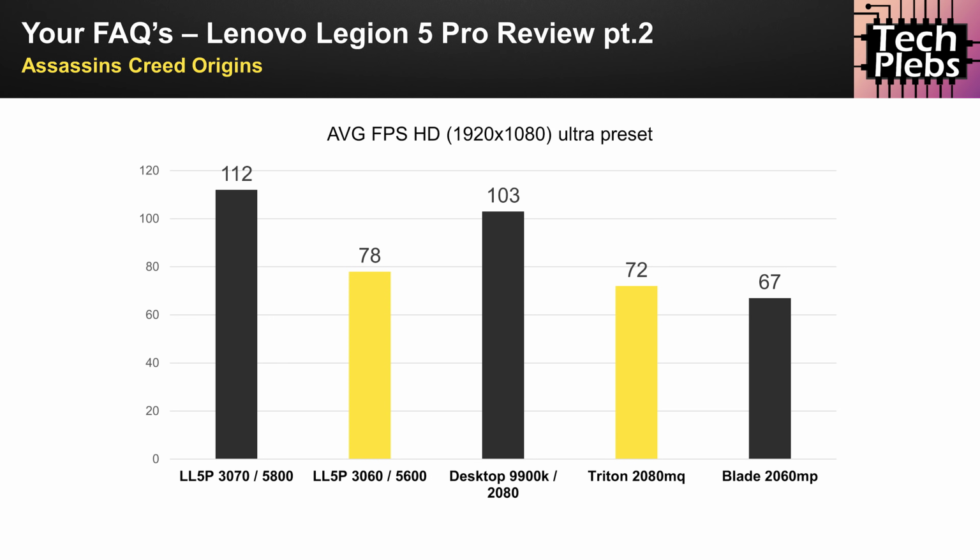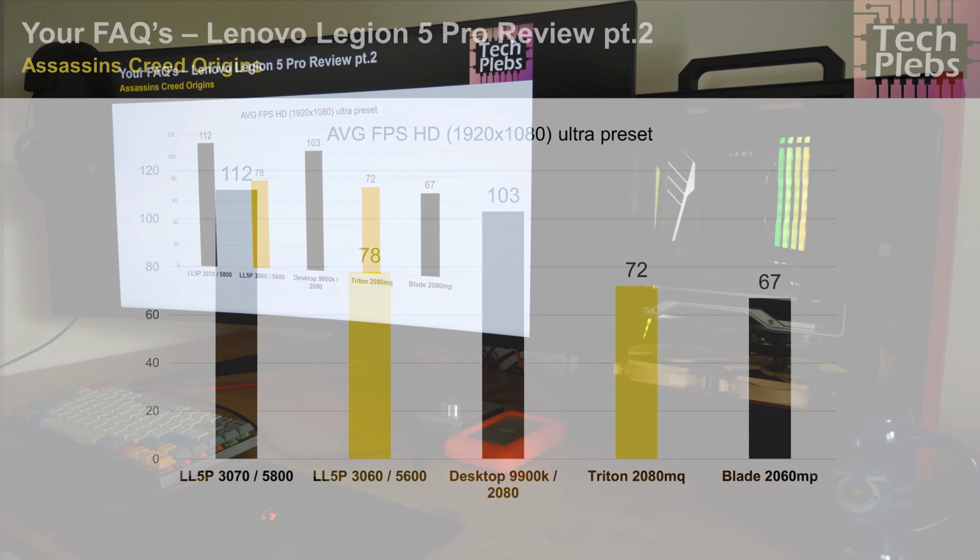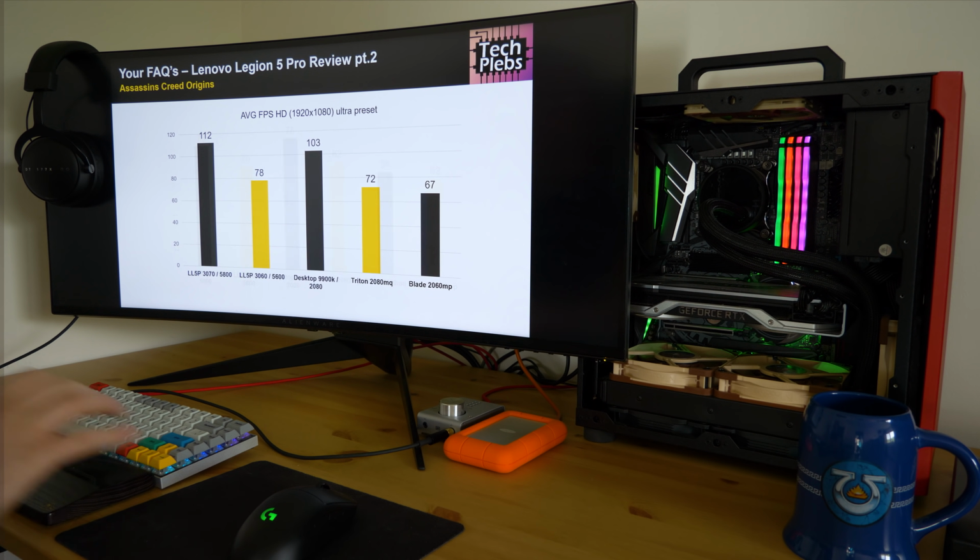Again, the desktop scored quite well, and then the 2060, just for reference here, scored a 67, which again is not bad, but again it shows basically the potential in the prior generation where we had the 2060, and it did in fact score quite well.